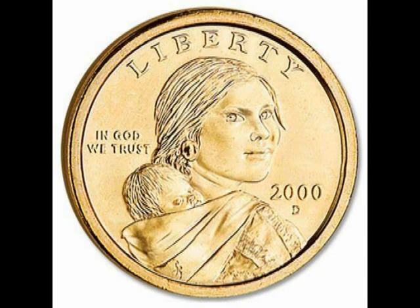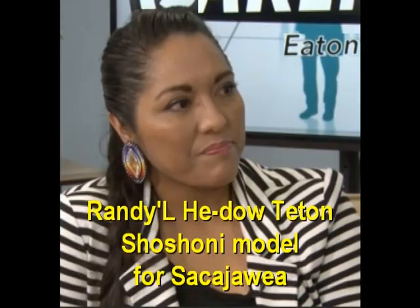The obverse was designed by artist Glenna Goodacre. Since no verifiable image of Sacagawea exists, Goodacre used Randy L. Teton, a University of New Mexico college student and a Shoshone Indian, as a model for the coin.